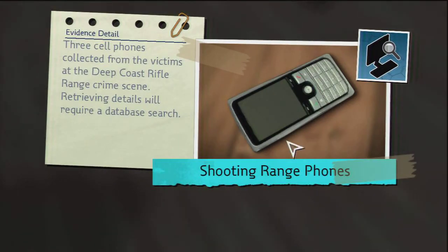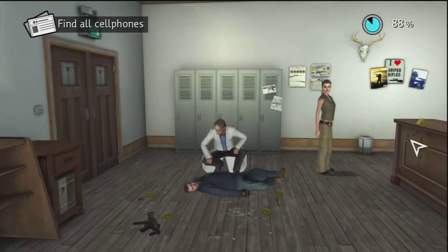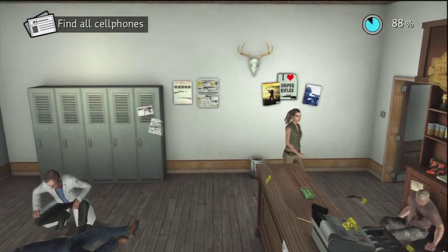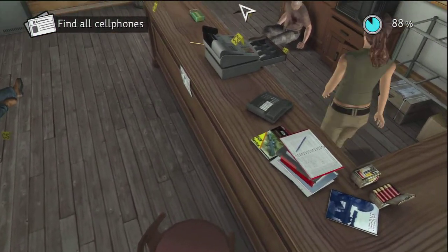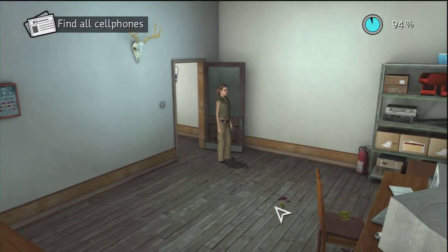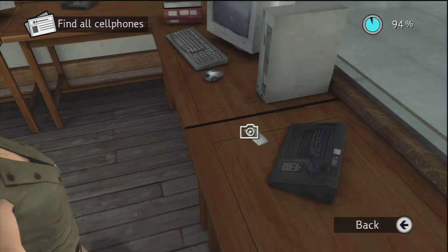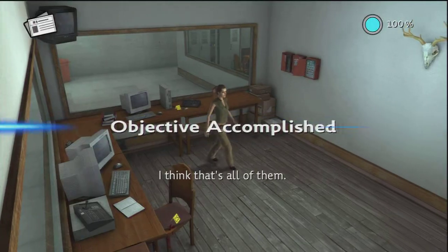And I did show you earlier where another mobile phone is. So I think we're just going to go next into that next room to take a photo of that. So there is the other set of bullet holes I've managed to find. As I told you earlier, where they were, I managed to just find them then. I think we're going to continue around and go into the other room to take a picture of that other mobile, which is on the desk at the back there. That's all of them.